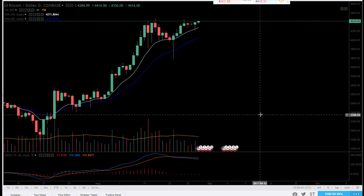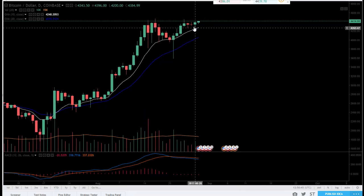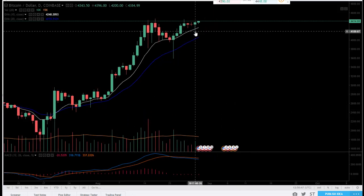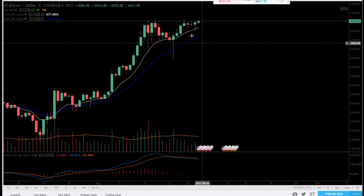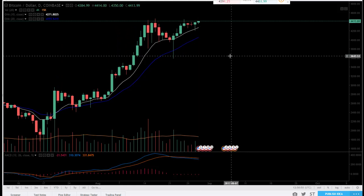A couple of things to note. A bullish candle right here. Okay, check it. It's rejected those lows. It's holding strong up in that zone around these moving averages, that sort of potential buy zone. And we've just broken the high of that. That's what's caught my attention.